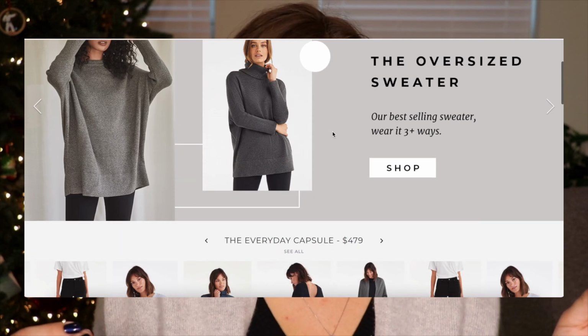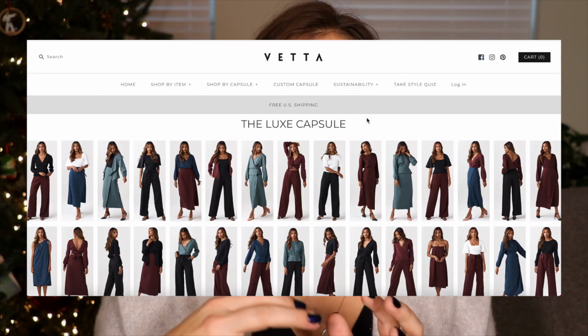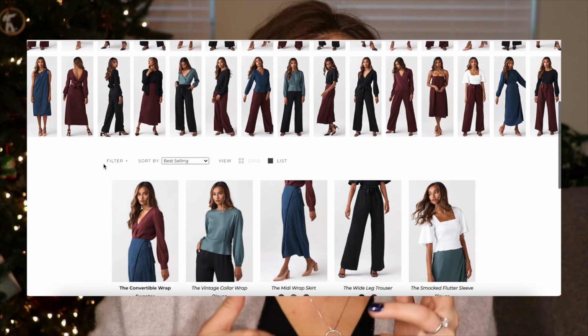The brand is called VETTA, and they are a capsule wardrobe company. Basically, they focus on sustainability and versatility, and if you know anything about me, you know I love versatile makeup and versatile fashion. Give me one thing that can be worn 5 ways, and I will love it and you forever. So this brand, VETTA, they make these capsules. Today, I'm going to be talking primarily about their newest one, the Luxe capsule, and basically they come up with 5 pieces that can be worn in so many different ways, they create 30 different outfits.